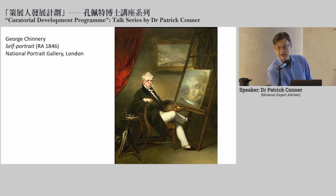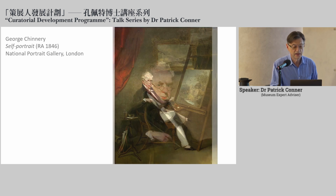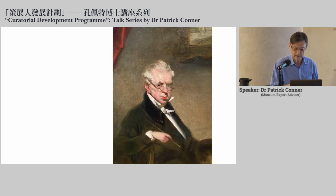And it represents the two phases of Chinnery's career. You've got an Indian scene on the easel and a view of the Praia Grande up on the wall. And he himself is staring out with his famously challenging, even belligerent expression, as if he'll spare you a minute, but absolutely no more. And it's nice that this picture, now that the National Portrait Gallery in London has been redesigned and rehung, to see this picture back on the walls there again.